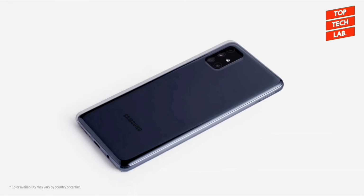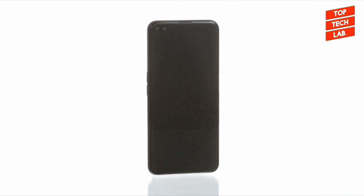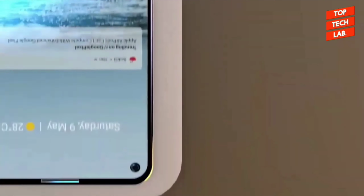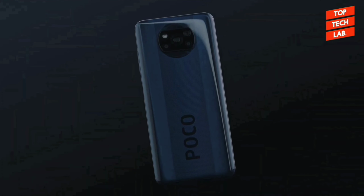The smartphone market is expanding rapidly because everyone wants a smartphone in their pocket. Thus, in order to remain competitive, every smartphone manufacturer releases new models on a regular basis at a competitive price. As a result, choosing the best smartphone from the crowded smartphone market is a difficult task.